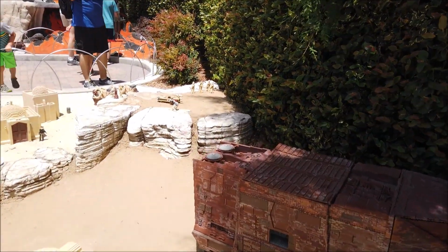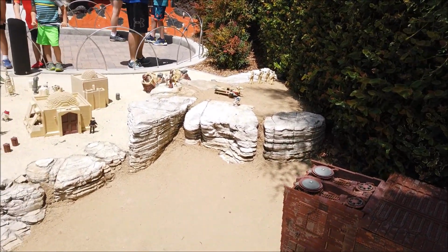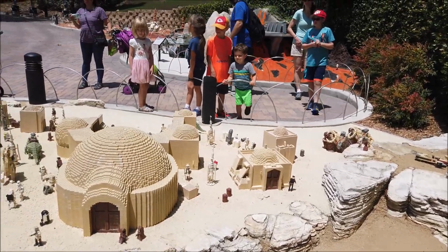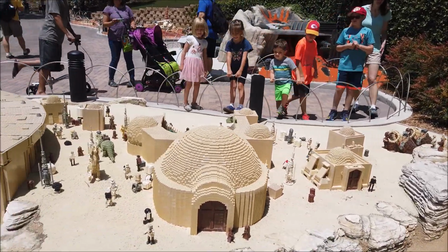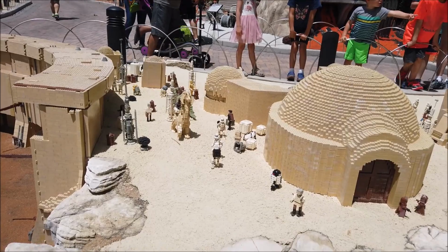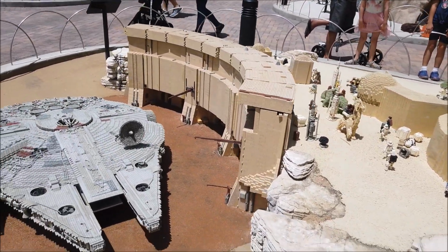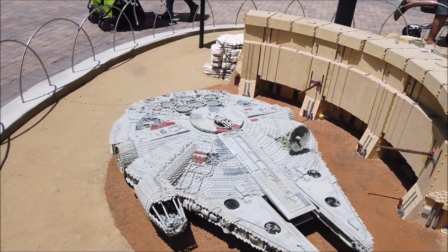Next we have Tatooine. Oh, they even have, I don't know if you can hear it on the camera, they got the Cantina music playing over there. Stormtroopers look kind of funny at this scale though. And of course, the aluminum Falcon.